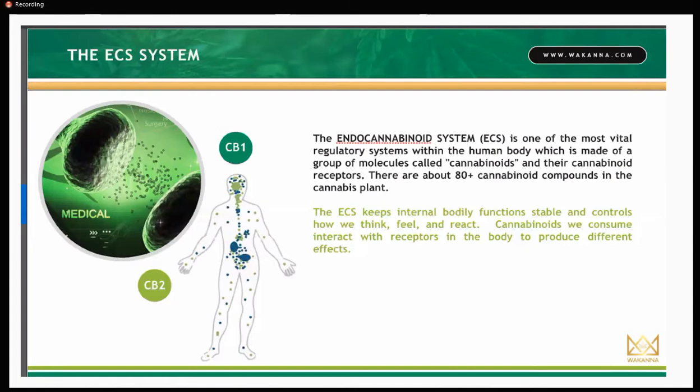These receptors are found in every human being, and they're found in every single organ and gland in our body. These receptors are found not only in the brain and the central nervous system, but they're found in the periphery and the immune system. And the whole purpose of the endocannabinoid system is to keep our body in balance, or in homeostasis. So this system keeps our internal bodily functions stable. It also controls how we think, how we feel, how we react. It also controls our metabolism, our blood sugar, our blood pressure, our pulse rate.